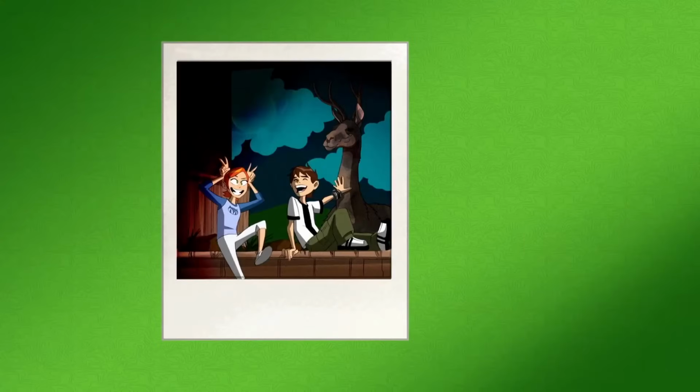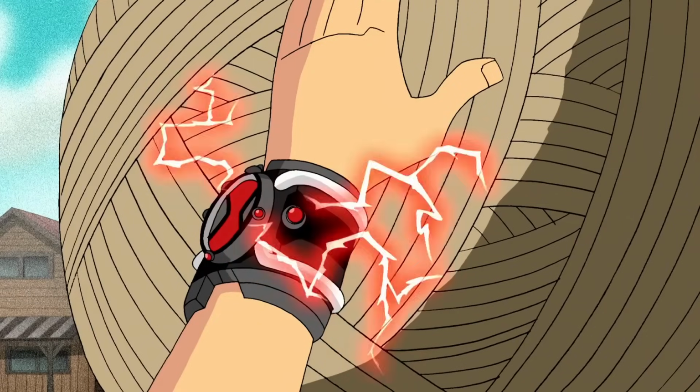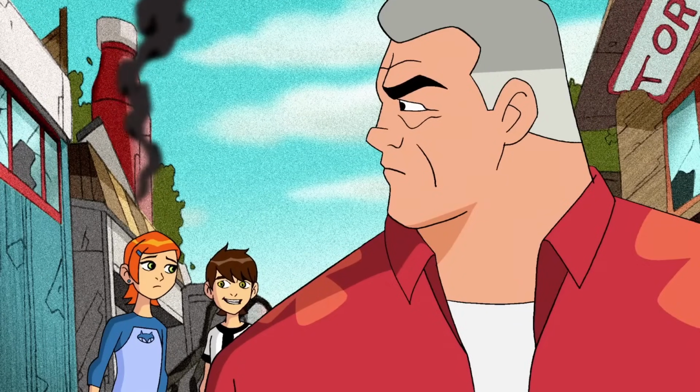Ben and Gwen are impressed until they find it, a giant rubber band ball. Ben accidentally charges it with electricity from the Omnitrix, releasing a mischievous creature causing havoc. Max wakes Ben and Gwen to witness the town's worsened state, but they deny their involvement.